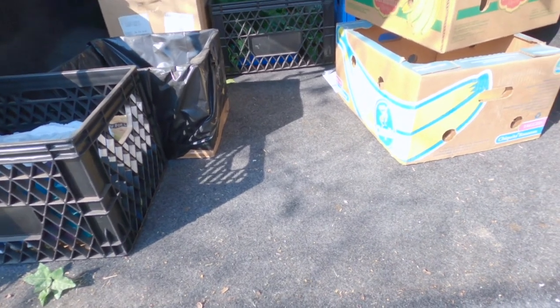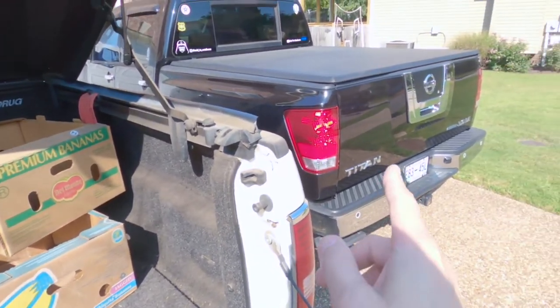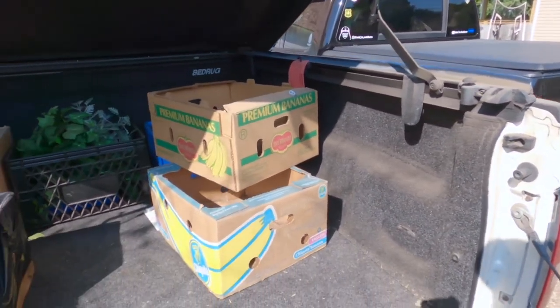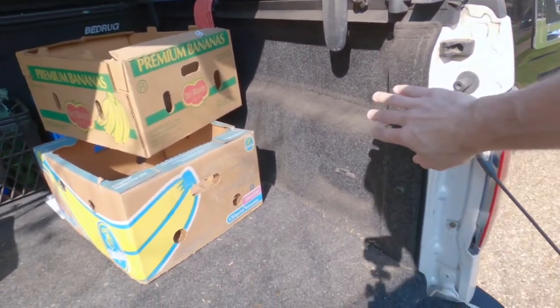feet tall, this won't work because this bed's a 5 foot bed, just like mine is a 5'5" bed. That's why I've never gone towards camping out of the bed of the truck in my truck. I'm 6'3", 5'5". Do the math.